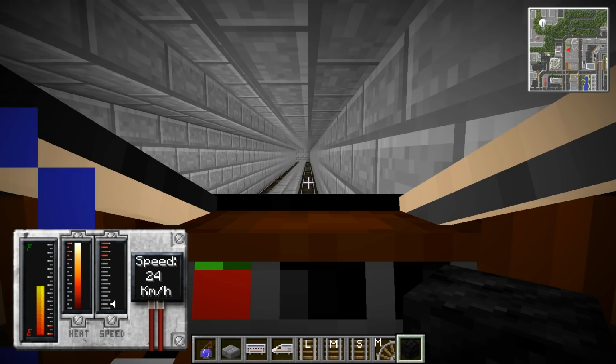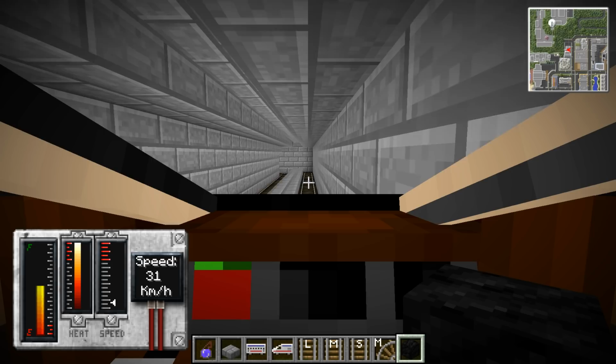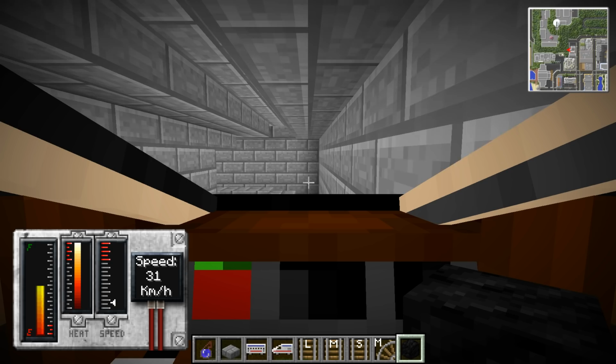Okay, and let's go slower. Let's go like 30 kilometers an hour. And we'll get around the corner. If we get to the station, we're in good. Oh my god, this is so slow. I'm gonna have to speed it up.